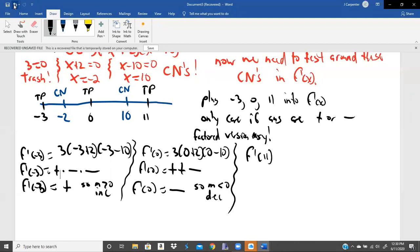Now let's do the 11. We're not plugging in the critical numbers. I'm not plugging in -2 and 10. Guess what the answer is if you plug -2 and 10 in? It's 0. We know that because we found those values by setting the derivative equal to 0.